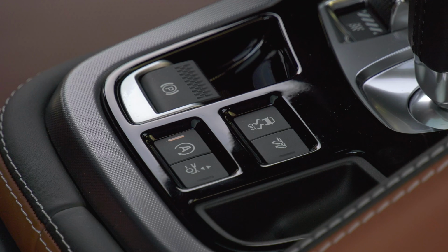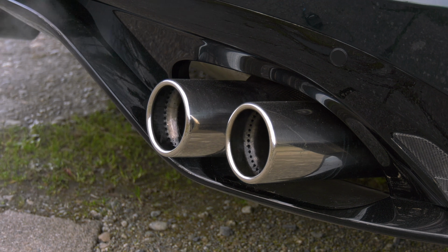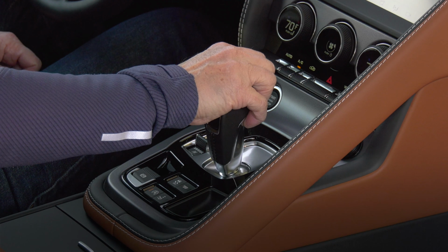Like that operatic baritone voice, it goes deeper with a Billy Idol edge. This one's rear drive, all-wheel drive is available. Gears are swapped with an 8-speed automatic.